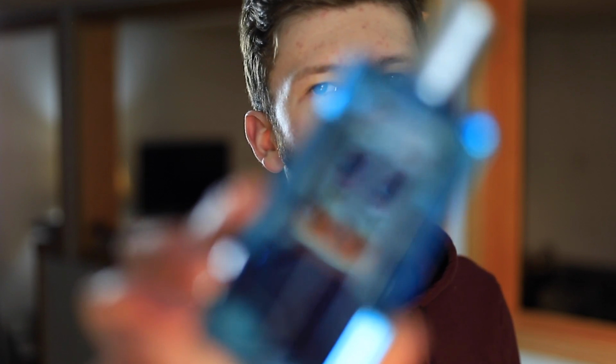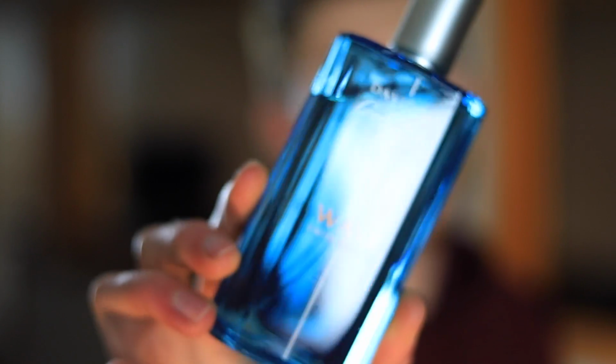But I finally pulled the trigger on it, and I can safely say I'm very impressed. Moving up next here, we have Davidoff Cool Water Wave. And this is kind of an Invictus Aqua inspired fragrance, and you guys know how I feel about Invictus Aqua. If you don't know, well, I love it, and this fragrance kind of gets you in that same ballpark.